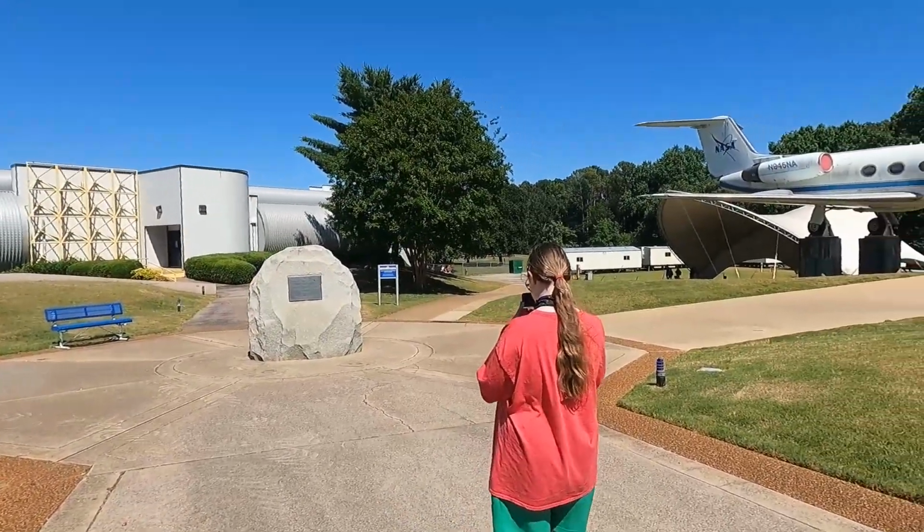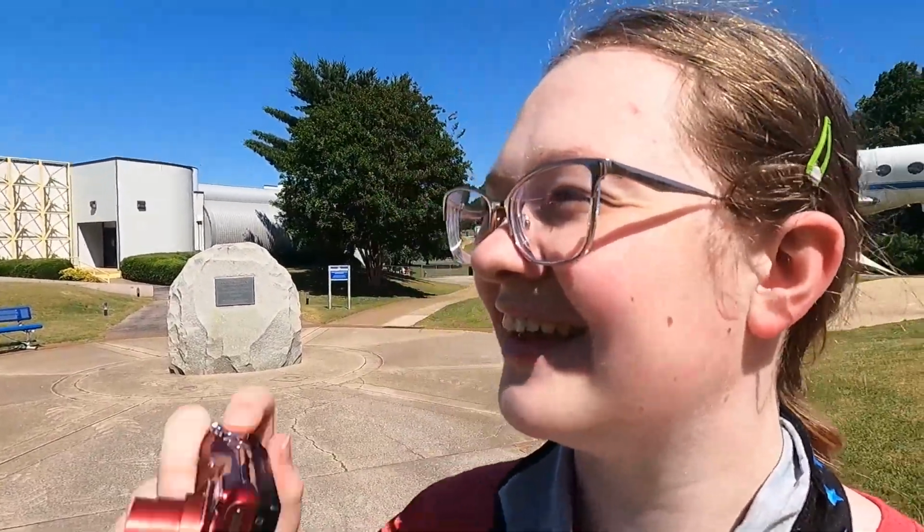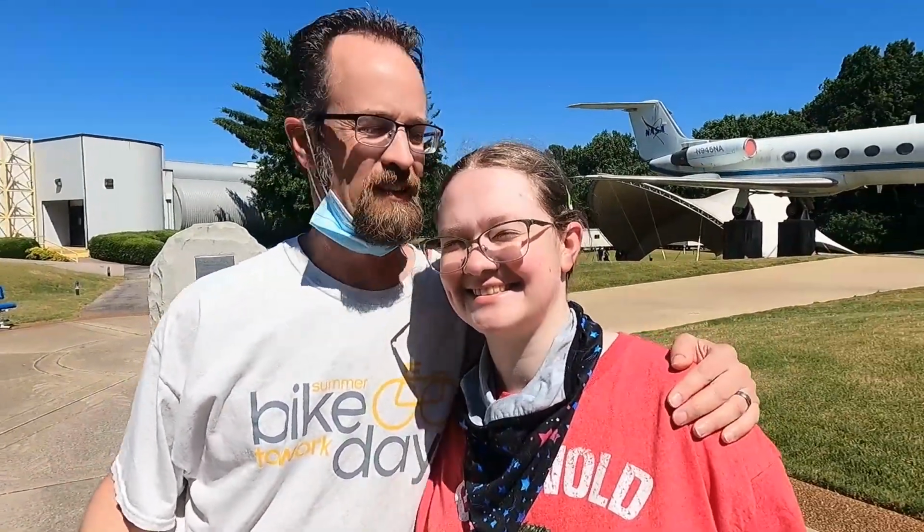Those are some big rockets here. Look, we can see Heather's face. It's me, my girl, my daughter. You guys having fun? Lots of fun. Heather keeps getting pictures.